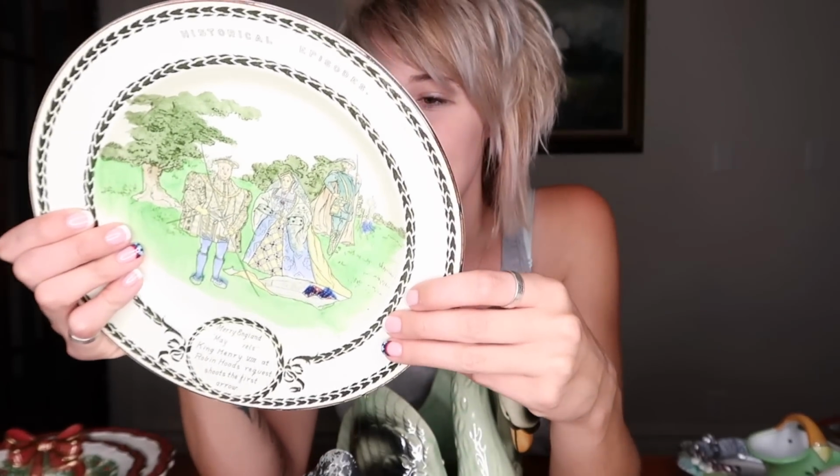So anyway, this plate is marked, oh my gosh, smelly. I think it's honestly marked smelly. Smelly England. All right then, smelly England. This plate is Merry England. It says, wait, no, it definitely says Smelly England. The back says Smelly England, the front says Merry England, and it says historical episodes. King Henry, at Robin Hood's request, shoots the first arrow. So it's just a nice little plate.